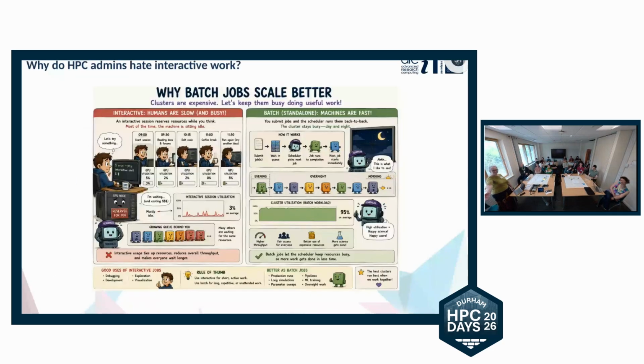Right. I left this one in because I thought it would be a nice discussion point. So, HPC admins do not as such hate interactive work. They're simply of the opinion that such things are really good for debugging and prototyping. But it's really, really hard to make interactive work utilize all resources because humans don't work like that. Humans have thinking stops, and humans work during work hours, although in academia that can be a very broad spectrum of what that is.